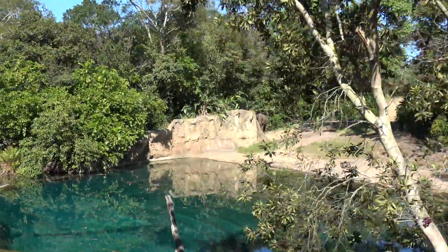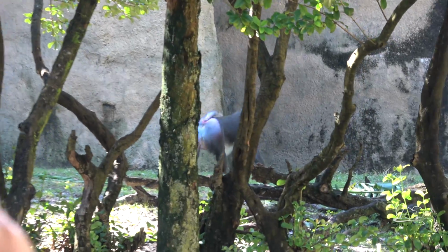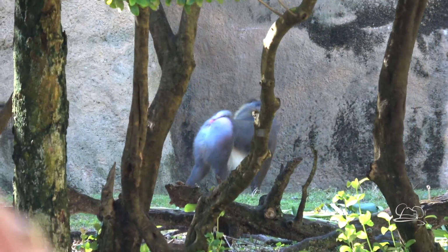He also has the iconic black-blue backside. There you go. The iconic backside, which is blue. There you go. Words are really hard right now. I'm sorry.